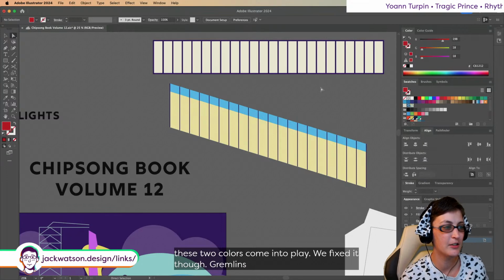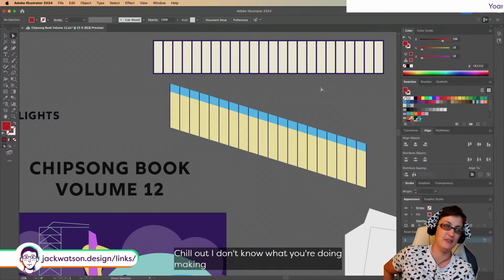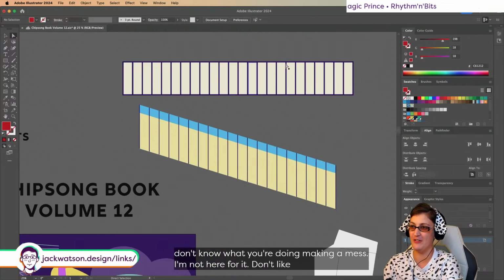Gremlins. Yeah, tell that file to settle down. Chill out. I don't know what you're doing. I'm making a mess. I'm not here for it. Don't like when you do that, Illustrator.